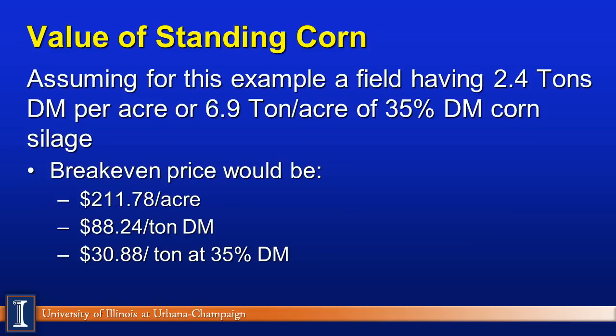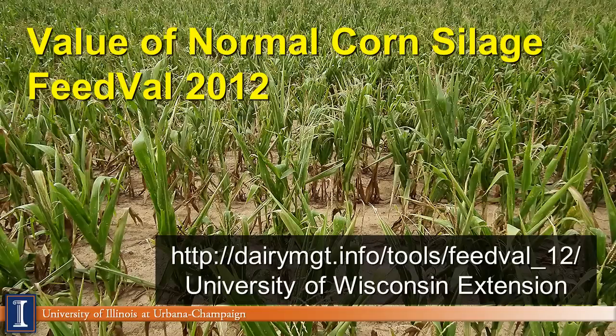My argument is I would price everything on dry matter, and I would weigh my trucks, my wagons, however we're harvesting it. There's way too much slippage out there, as the dry matter really varies, and the field variation occurs as well. So then let's look at pricing various types of corn silage in 2012.